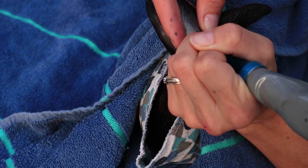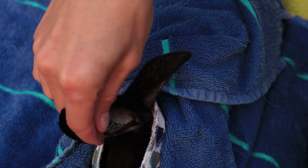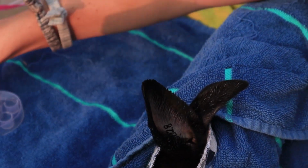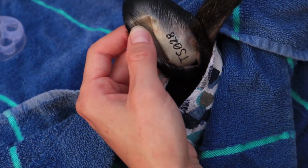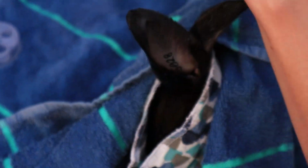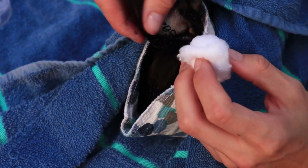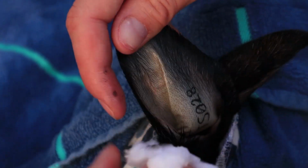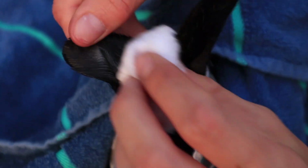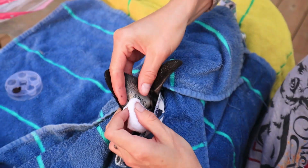You see that numbing spray is really taking effect on her because she's not even caring anymore. Okay, so there's the initial tattoo. And I know this is going to need touched up in a few places because it was pretty light the way I went on there. So just use alcohol then, and rub any excess ink out. It's not actually that bad.